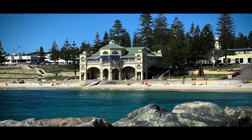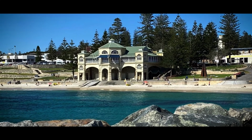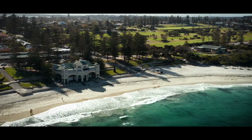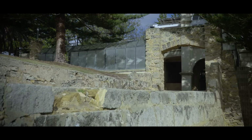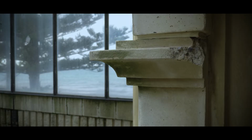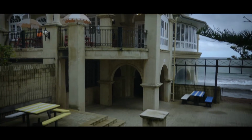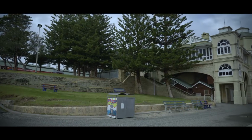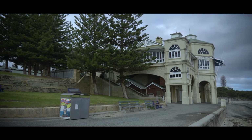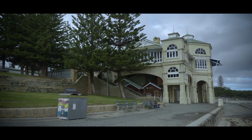And it's this picture postcard shot along the western facade that defines Cottesloe Beach not just here in Australia, but around the world. However, she hasn't aged well and requires significant maintenance and upgrades to keep pace with the needs of beachgoers. And the site suffers from significant seasonality, trading really well during the summer months, but fails to attract visitors throughout winter.